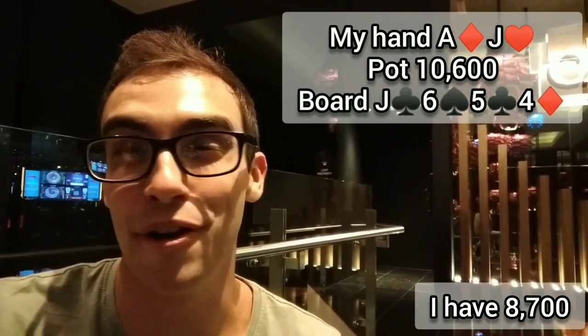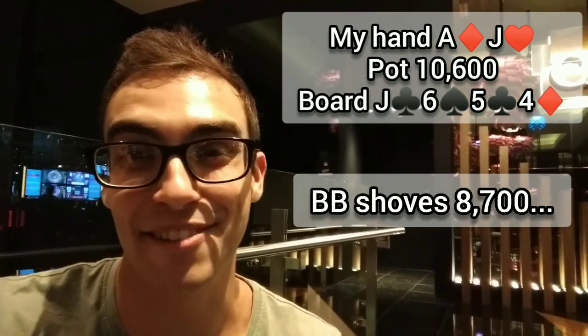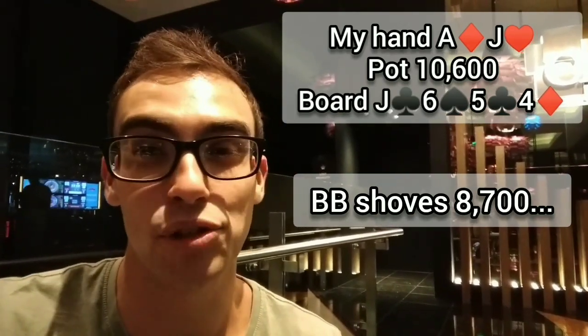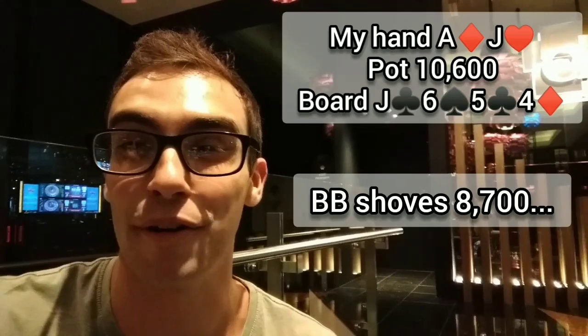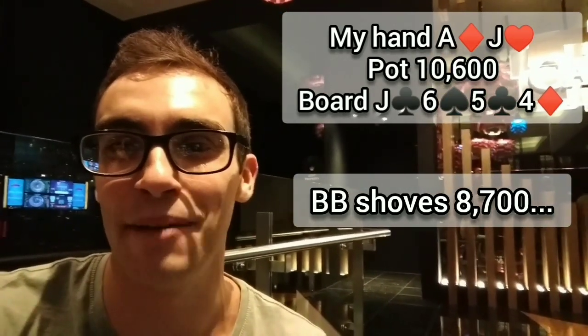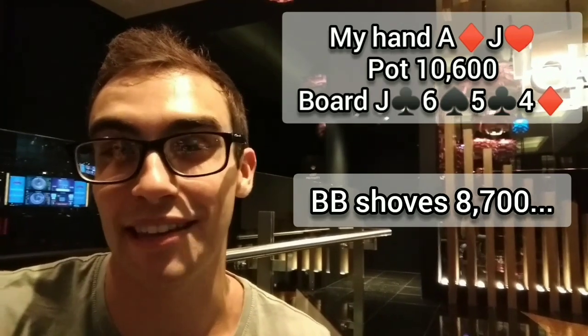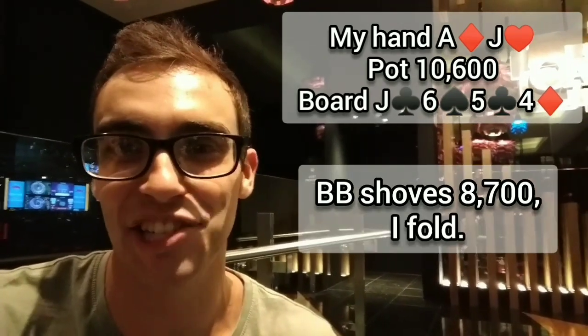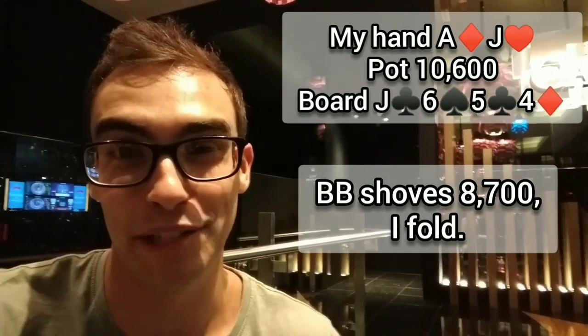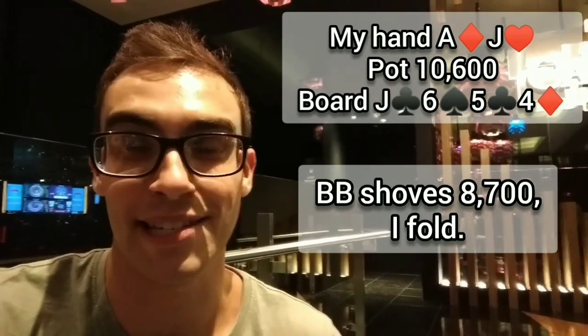Then my opponent moves all in for 8,000 effective. Obviously not liking this situation. The straight draw did get there on the turn. Obviously if my opponent flopped 2 pair or a set, I am in very, very bad shape. So I actually just decide to take the conservative option and just fold my ace jack there. Just don't want to risk my tournament life with 1 pair when I could be drawing dead to a straight or a set.